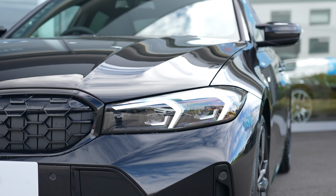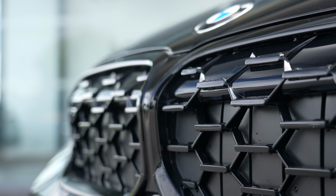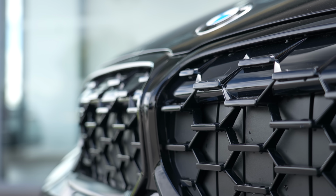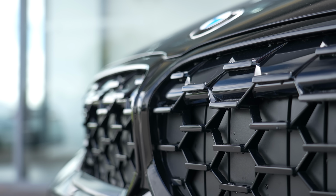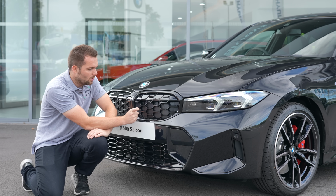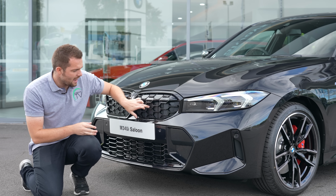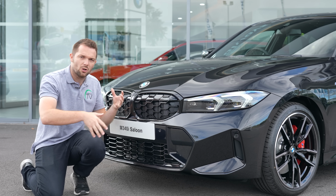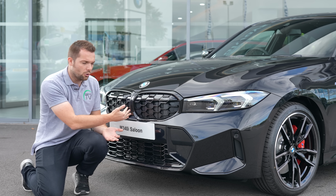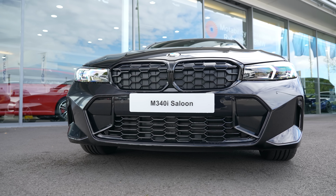But the difference for the M340i and the M340d is the grille. Now it's still honeycomb, but a bit more of a pronounced honeycomb. The combs aren't as small as they were on the previous one. Now they're quite big, large. These are active aero vents as well, so obviously when the engine gets hot, these will open to get cooling in there. But I think the car still is a handsome looking thing.